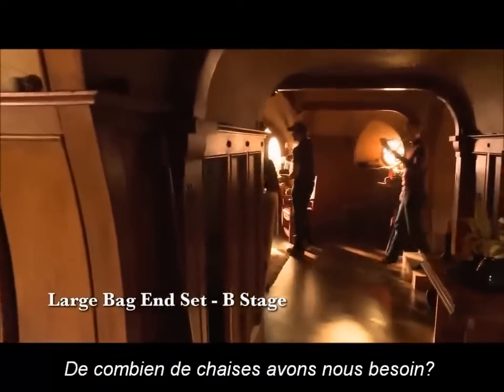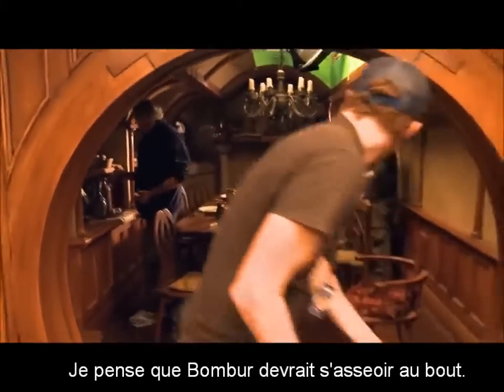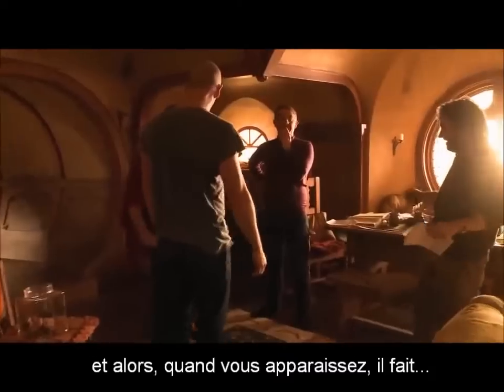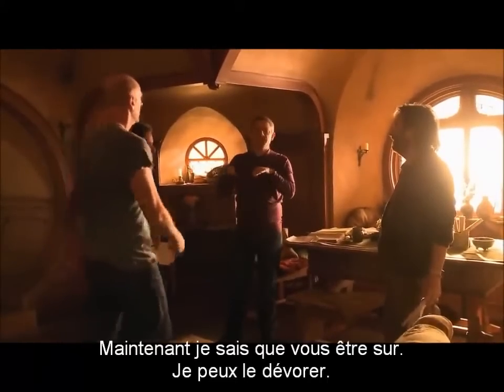So how many chairs do we need? For instance, I reckon Bomber sits at the end, and then there's a slight grapple, and then when you pop down, it's like, and then it's like that's the cue. Yes. Okay. Now I know it's sort of safe.